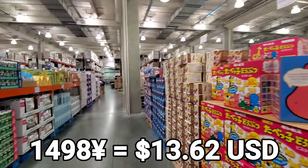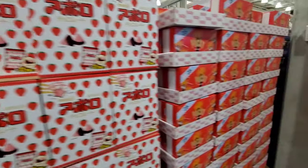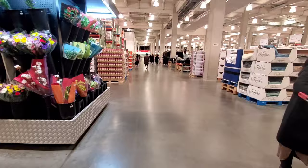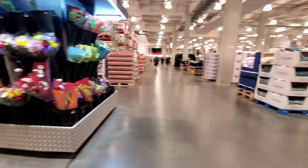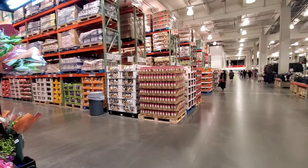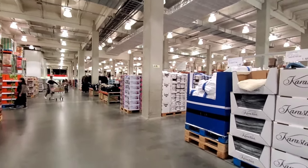And the biggest difference between our Costcos back in America and the Costcos here in Japan is that they are really not crowded. Costco in America is super crowded, and this is pretty much the least crowded I have ever seen at Costco. So I would have to say that's the biggest difference, but overall it's pretty much the same.